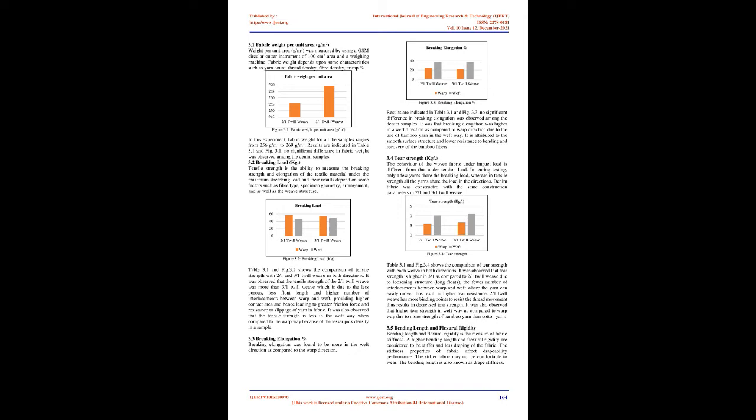The specimen size was cut 6 inch x 4 inch where 5 samples were in the warp way and 5 in the weft way of each sample. In this tensile instrument, the initial length was 3 inch and the speed of the machine was adjusted for breaking the sample in 20 plus or minus 3 seconds.